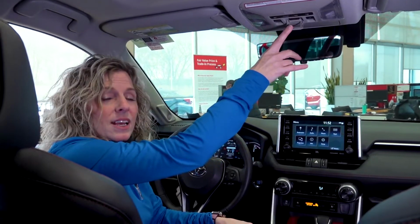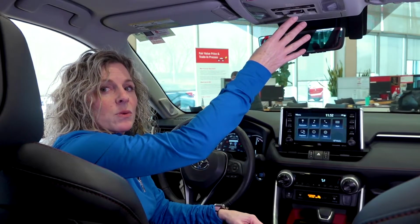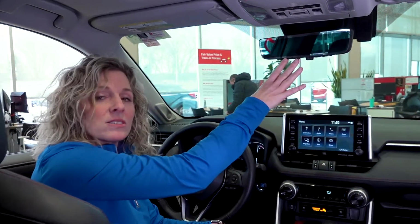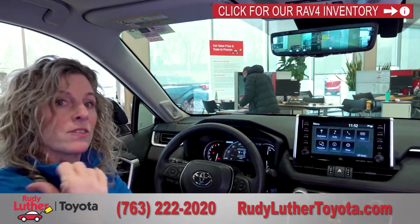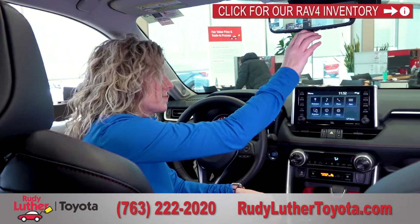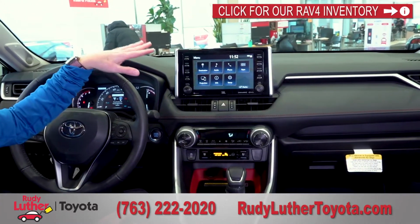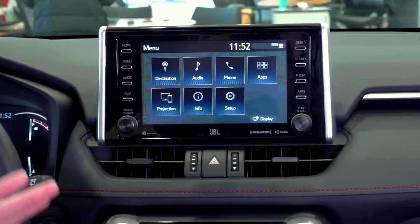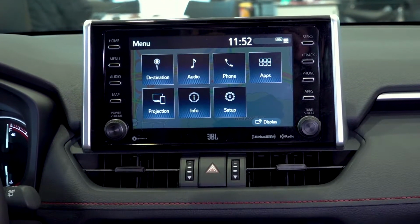This right here is the SOS button that is standard here. If yourself or somebody else on the road is needing assistance, you can go ahead and push that button. This has an auto-dimming rear view mirror, but it also has a rear camera. So you load it up with a lot of gear inside, you can still see out the back. Working our way down to the infotainment system, this has Apple CarPlay. If you have any apps that are compatible from your phone onto the system, you can go ahead and just program them all in there.